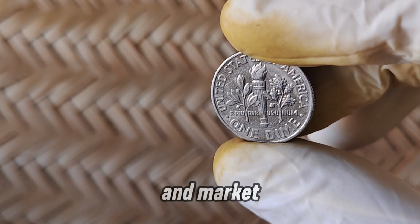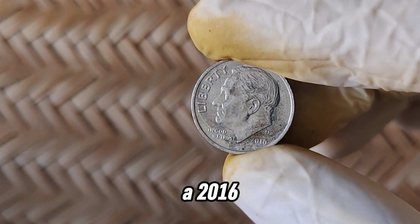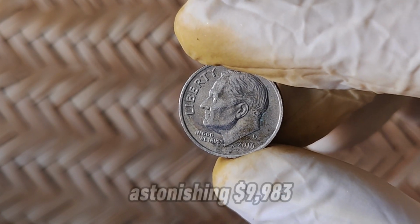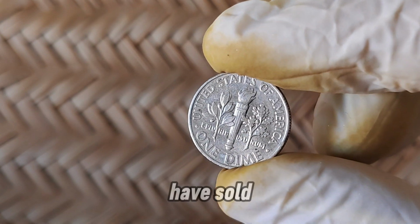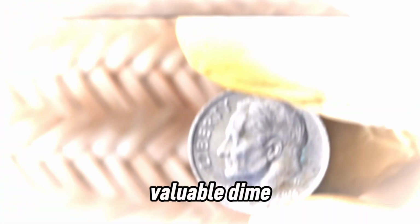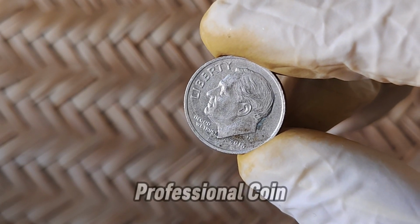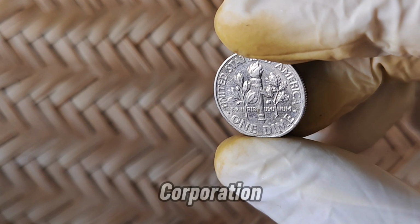Record prices and market value. According to recent auction records, a 2016 D Roosevelt dime with a high grade and rare features was sold for an astonishing $9,983. Many others have sold for hundreds or even thousands depending on their condition and rarity. If you think you have a valuable dime, it's worth getting it graded by professional services like PCGS, Professional Coin Grading Service, or NGC, Numismatic Guaranty Corporation.